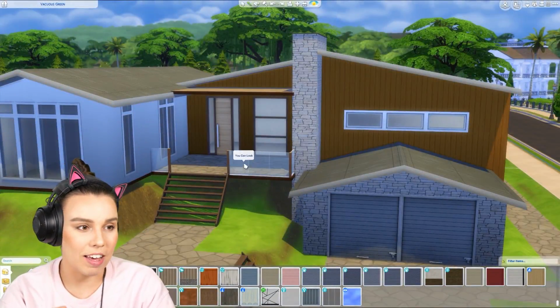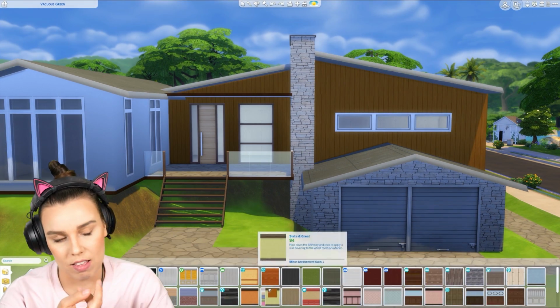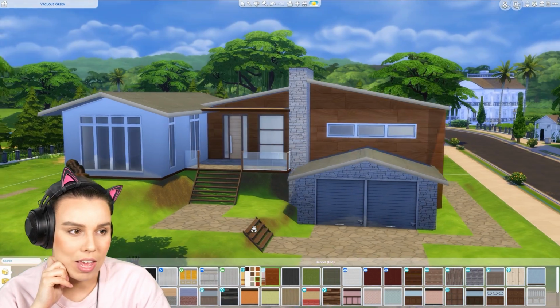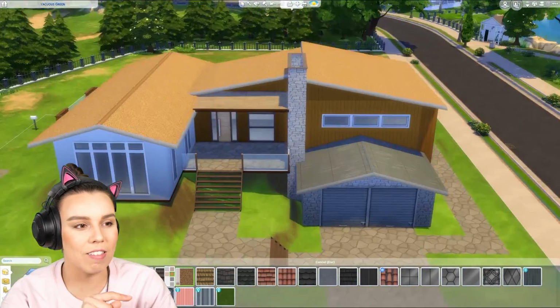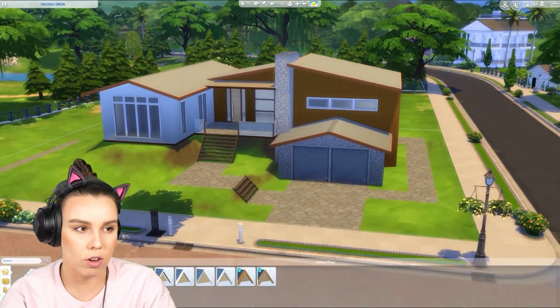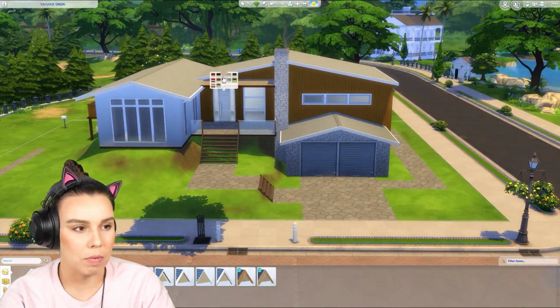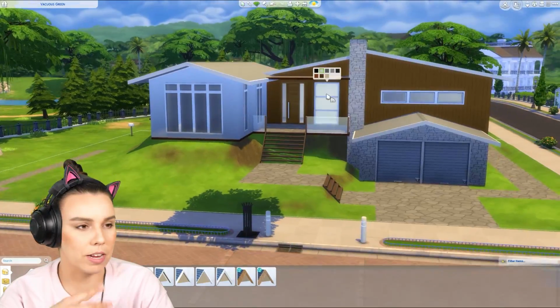And because we don't have cars in the game, I just don't do garages. We don't have proper objects except for this one, which is actually a mural garage from City Living. But I decided, you know, let's work with this. And I decided to make the garage into a converted room for Jordan. So Jordan's room is kind of going to be that cool garage hybrid room. Not even a hybrid. It's not a garage anymore.